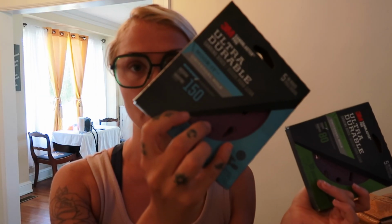All right, so I got 2 different grits of sandpaper for my electric sander, and I'm gonna hit it with the 80 first because there is a really thick layer of old stain that needs to come off, and then I'll hit it with the 150 after. And then I got this satin classic oak stain, which is not really my favorite, but it's going to match the banister and everything else in the house. Let's get sanding.